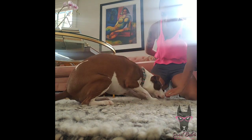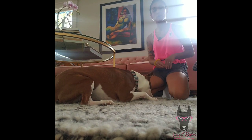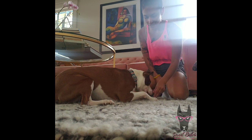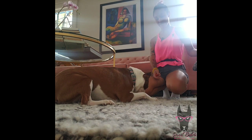See her cogs turning. She's thinking. Good. So that was really hard for her. Because that was difficult, I'm going to go ahead and give her a jackpot treat. Good girl. Good. And try that one more time with no lure, and then go ahead and move on to stay.